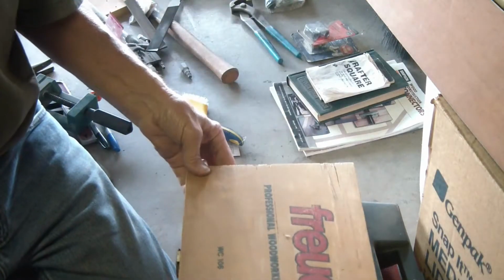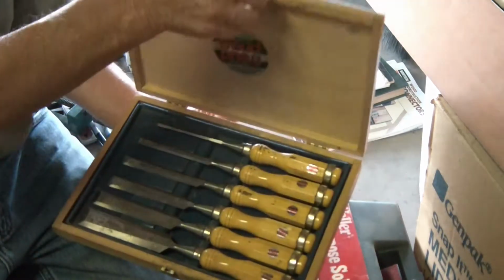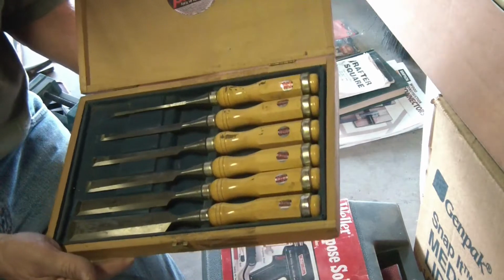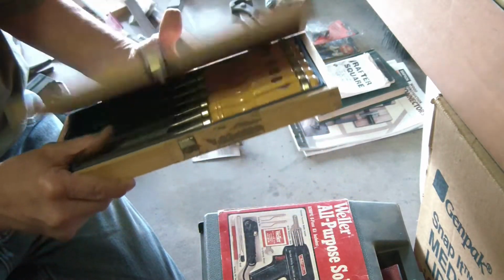And then these are a good set of chisels from Freud. Nice set. I love these things. Sharp as a stinking razor, I tell you though. Good set.